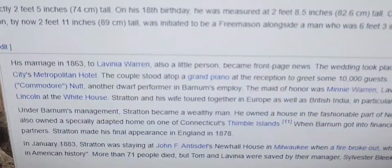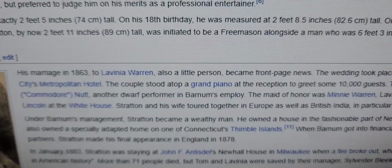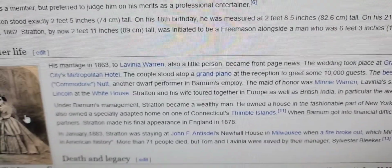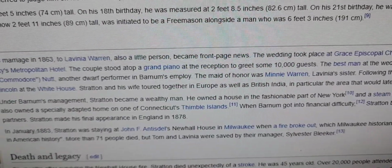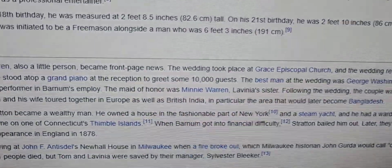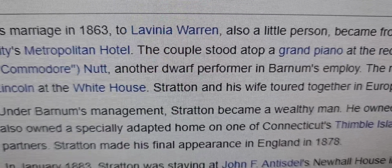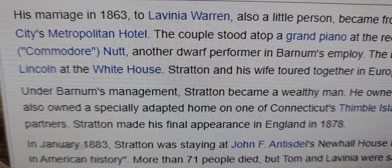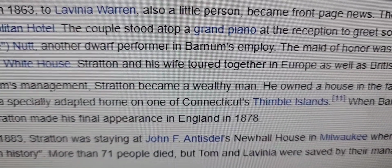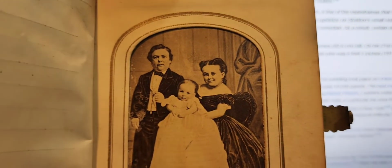All right. So the cool part is back in 1863, his marriage, right here to this lady, Lavinia Warren, became front page news. The wedding took place at a church, and the wedding reception was held at New York City's Metropolitan Hotel. It was a great big deal, and it had 10,000 guests. The best man at the wedding was George Washington Morrison, otherwise known as Commodore Nutt, another dwarf. And that's pretty messed up. And under P.T. Barnum's management, he became a wealthy man. Actually, maybe P.T. Barnum wasn't such a bastard after all. Maybe he really wasn't.